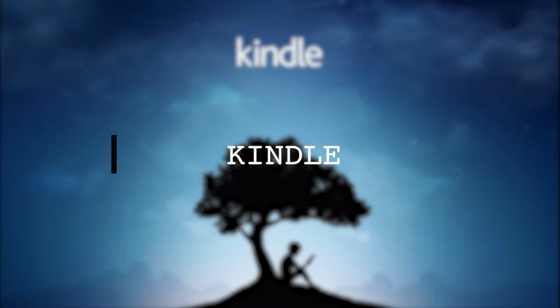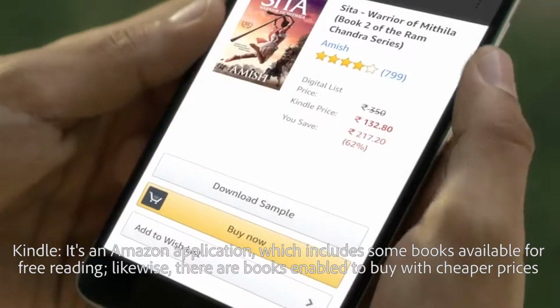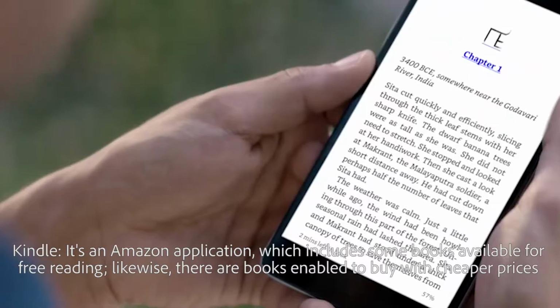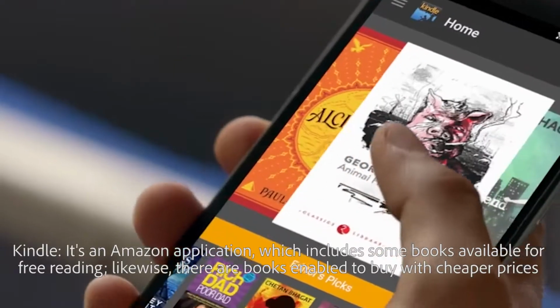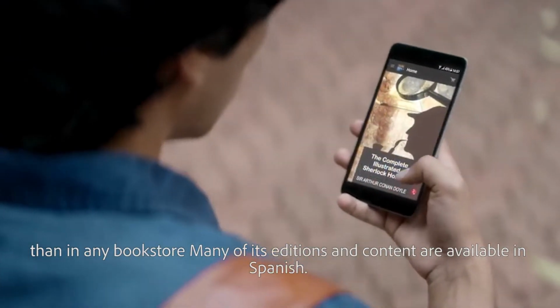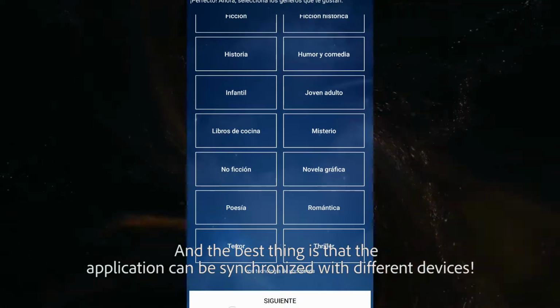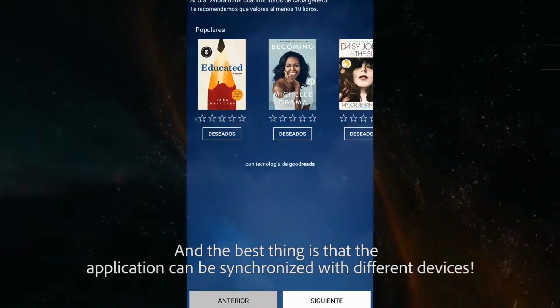Kindle. Kindle is an Amazon application which includes some books available for free reading. Likewise, there are books enabled to buy with cheaper prices than in any bookstore. Many of its editions and content are available in Spanish, and the best thing is that the application can be synchronized with different devices.